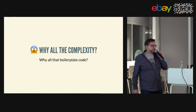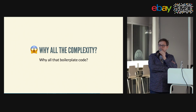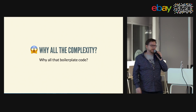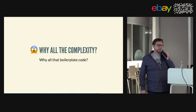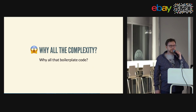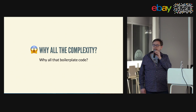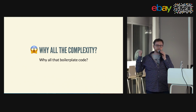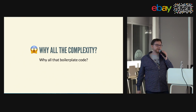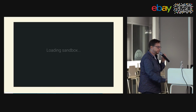So why all the complexity? Why do I have to dispatch these action things? And what is the saga supposed to be? Why all that boilerplate code? I have to set up so much stuff to do one simple thing. Wasn't it much easier before? The code example that I showed you before was just one fetch data function. Great, got the code, and now I have to set up an action, I have to set up a saga, I have to set up a reducer, I have to set up another action and all that. Why, for the love of God, would you do that?